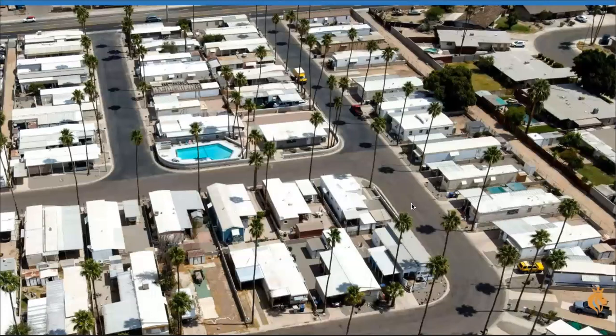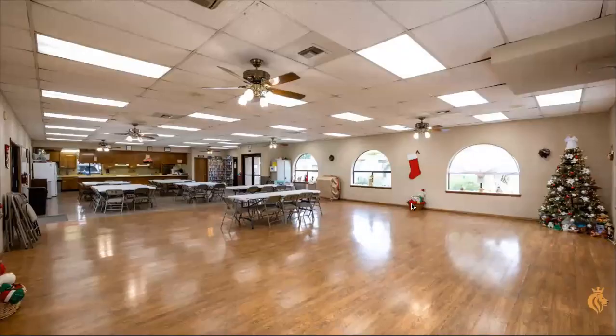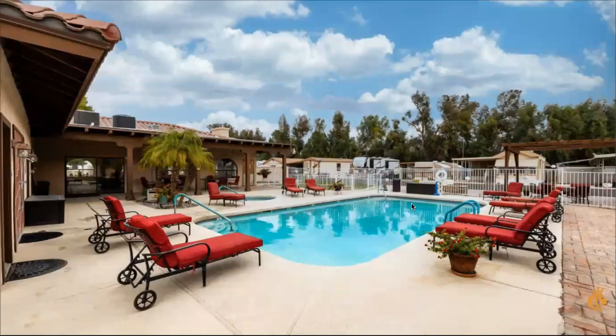But each one of those mobile homes is owned by an individual tenant, and that tenant pays a monthly rental fee for the use of the parking space that their mobile home sits on. As the park owner, we own the clubhouse, we take care of the office, those kind of things. So everything inside the clubhouse, everything outside the clubhouse is our responsibility. So all the furniture, cleaning the pool, taking care of the spa, making sure the roof doesn't leak, and the air conditioners, making sure those are all in good working order.